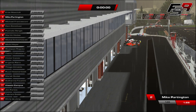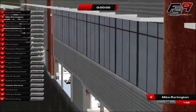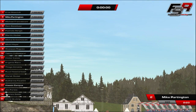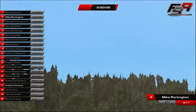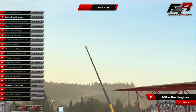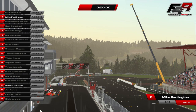Currently there's quite a big cloud covering the track. In the distance you can see it's a little bit brighter, that is actually coming towards us, but after that bright side there should be another bit of rain. So it's typical Spa conditions, and let's see how that affects the drivers. As I said, I'm really looking forward to this. It's going to be fascinating.